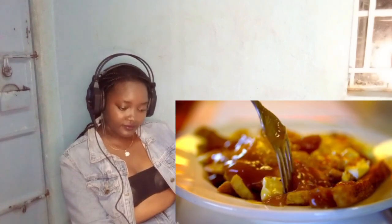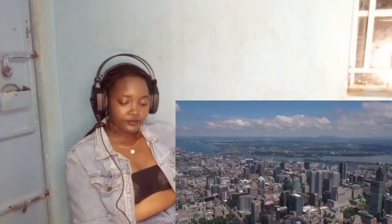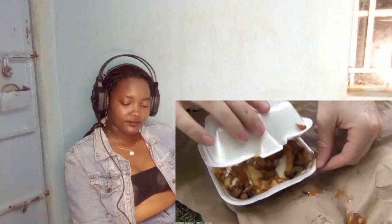Poutine in Canada. Whip up a quick poutine, you're taking over Canada. Nothing quite beats a hot poutine at 3 in the morning after a night out on Montreal's Saint Laurent Boulevard. While it can be found all over Canada, it's safe to say that the province of Quebec is the place to be if you're craving a poutine.